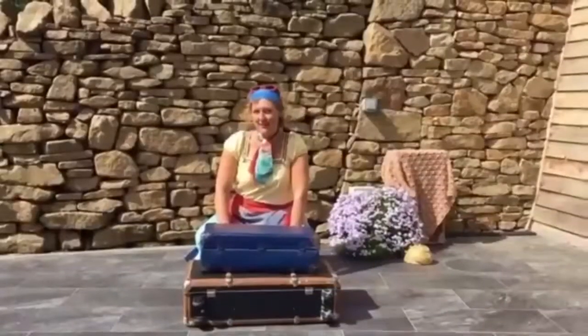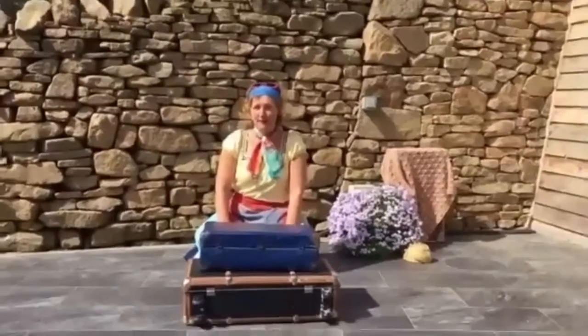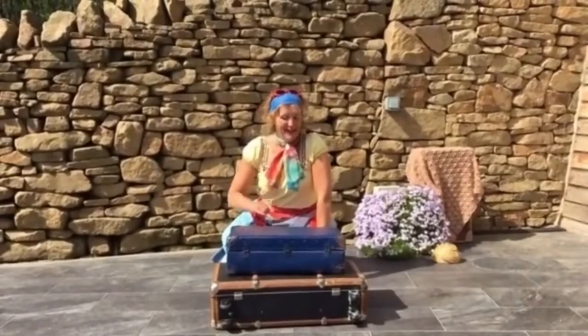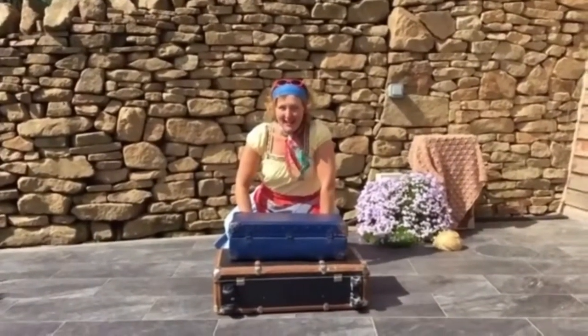Hello, it's another time for a suitcase story in lockdown. Shall we see what this story is going to be about? Let's have a look inside the magic case.